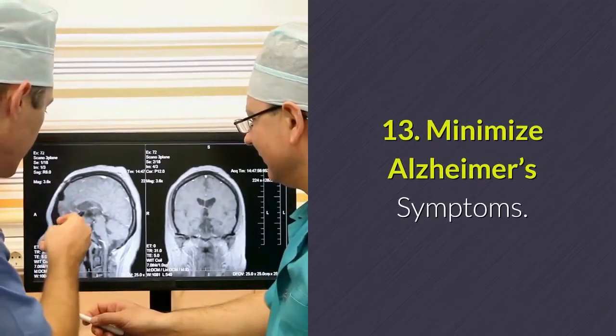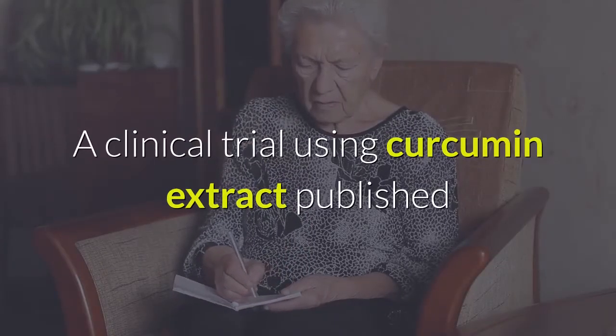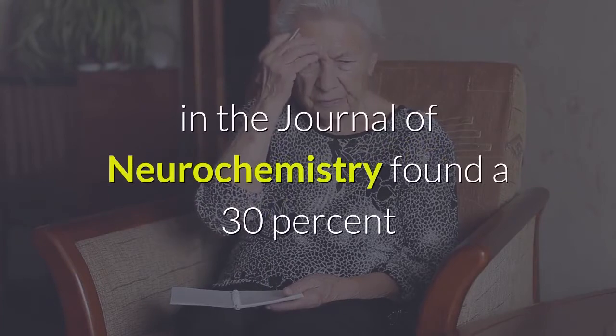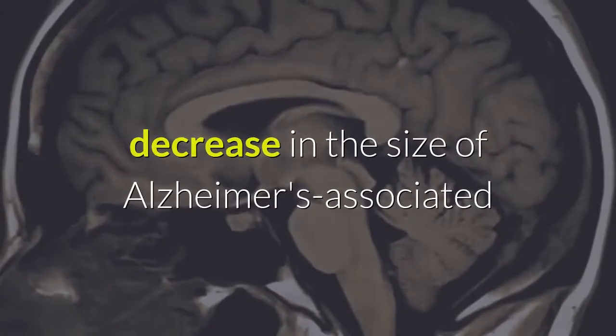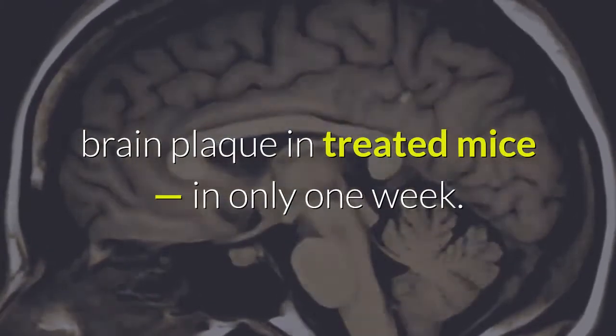13. Minimize Alzheimer's symptoms. A clinical trial using curcumin extract published in the Journal of Neurochemistry found a 30% decrease in the size of Alzheimer's-associated brain plaque in treated mice, in only 1 week.